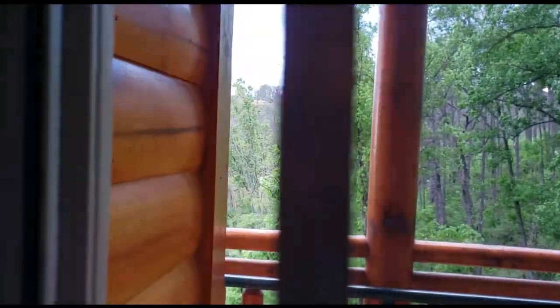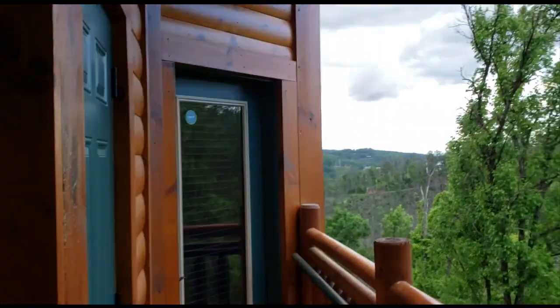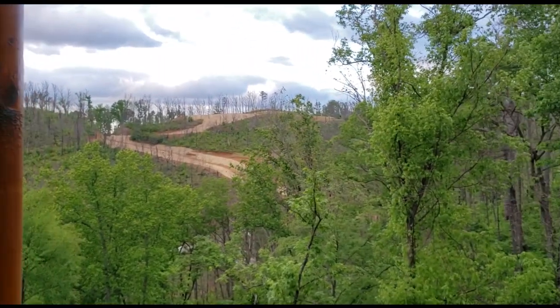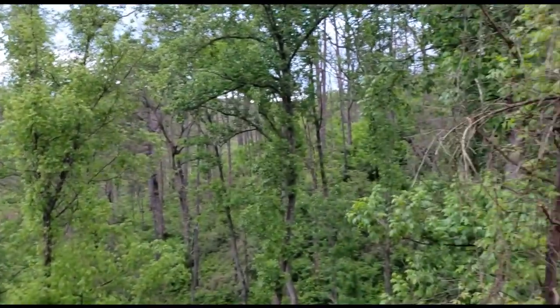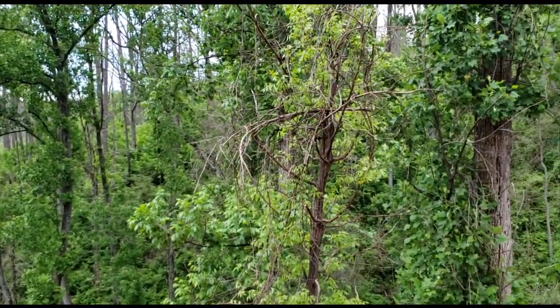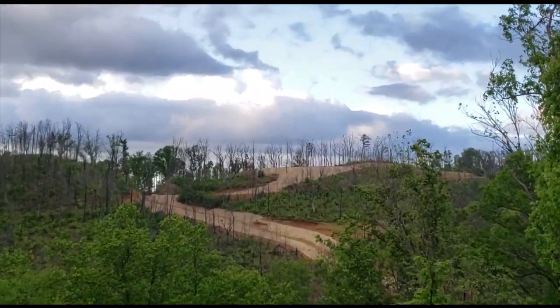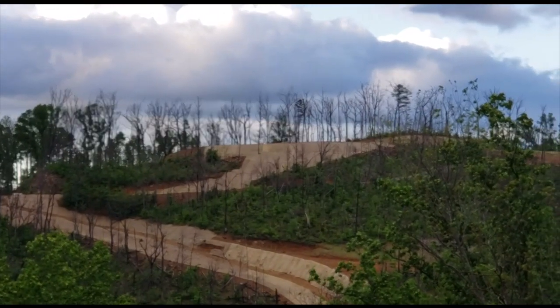This balcony isn't near as big. It's a lot smaller than the one I showed you up front there. There's that door I didn't show you. But look at the view. They got the beautiful view of the woods and everything. And it's recovering really good from the fire. You can still see up there where the fire took a lot of trees.